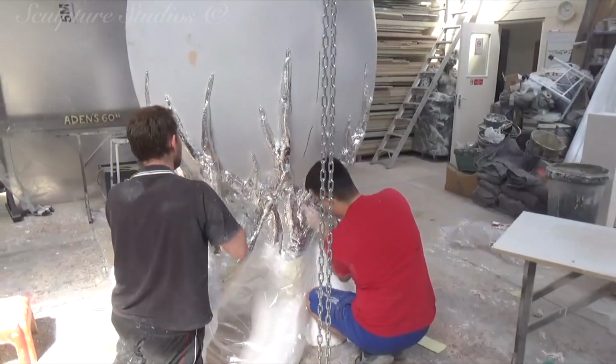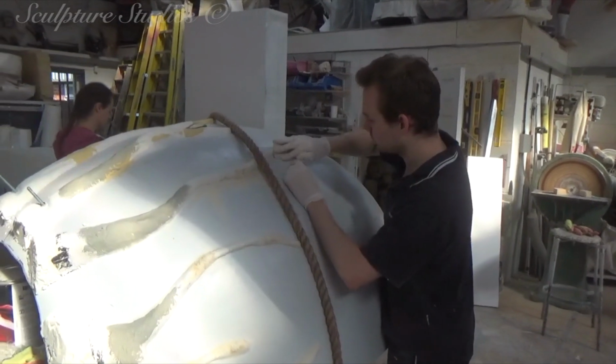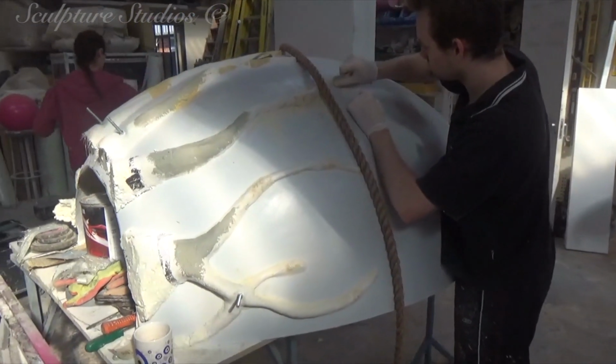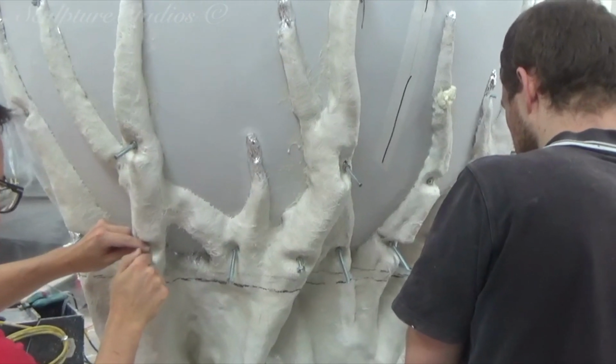To create an effective barrier between the foam and the resin going on top, we're using our secretly sourced sticky back tinfoil. Even more magical secrets, folks. A blanket coat of glass fibre is applied over the top, and we're bolting this to the fiberglass eggshell to make sure that nothing separates at any point.